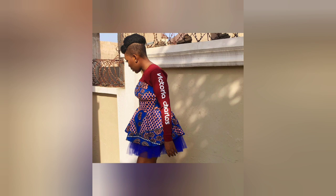Imagine the way she rocked this Ankara gown. It's just so different from your regular Ankara gown.